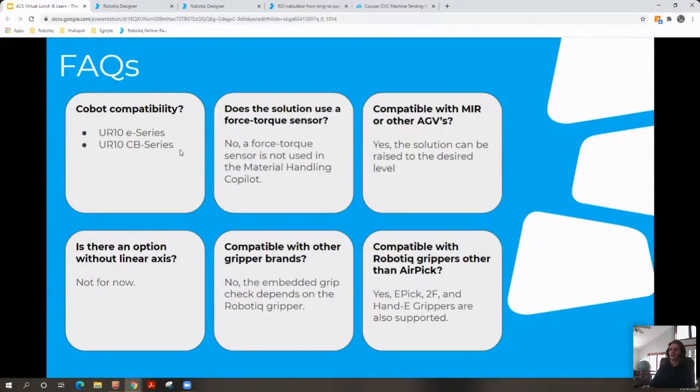Is there an option without a linear axis? Not for now, but it's certainly something that we're noting and considering for the future, to use the Robotiq palletizing copilot without that seventh axis. But I will say that for the most part, the Robotiq palletizing solution is going to cover 80% or more of palletizing dimension requirements, as long as they're within the payload capacity for the robot.